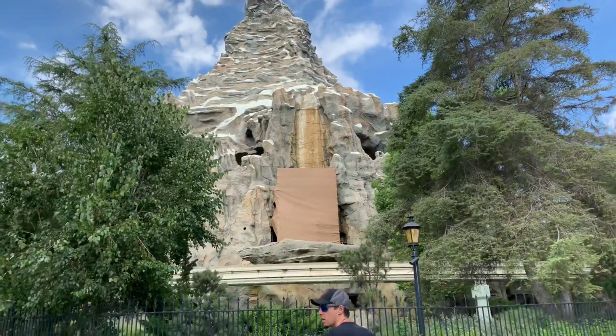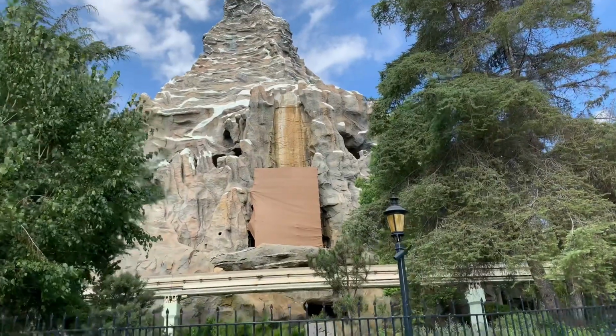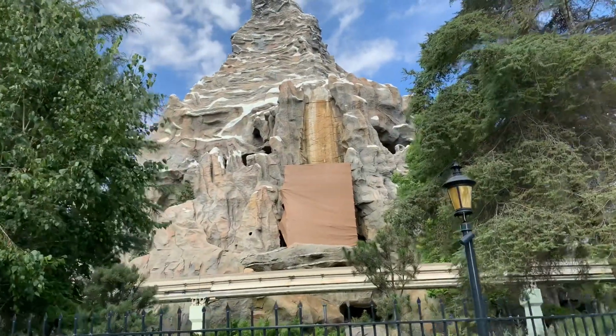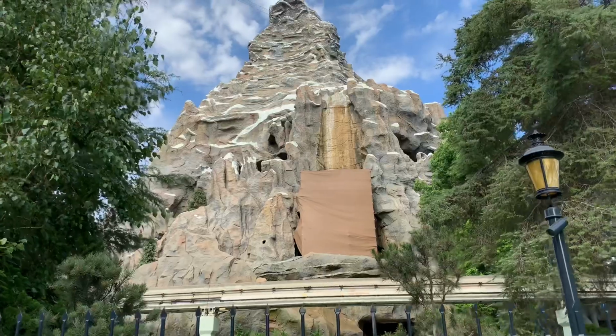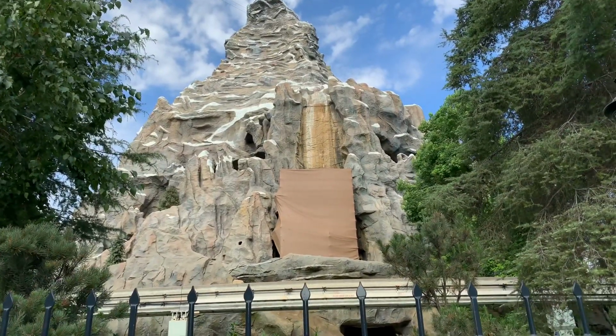As we enter Fantasyland, you can see they're still working on the Matterhorn, so that means that only one side is operational right now. So remember to expect a little bit longer wait times for this attraction as they continue to work on this side of the rock work.